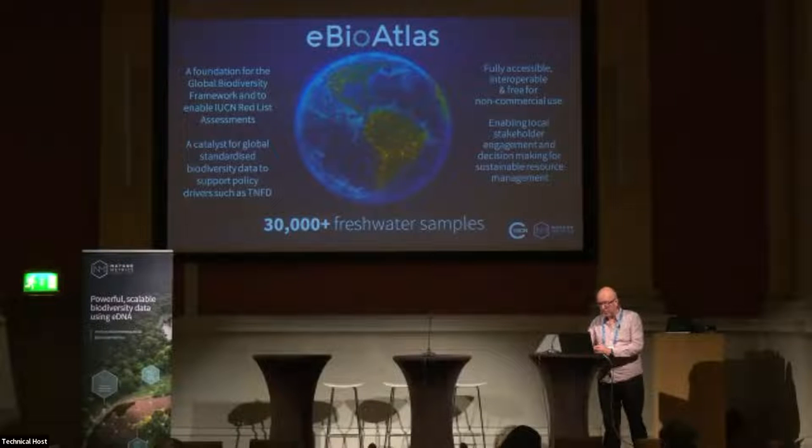Our clients and academic institutions that we're working with are encouraged to submit their own monitoring data into the eBioAtlas program. And the hope is that we can therefore create a database which is continuously growing and the data is continuously being updated and renewed. And this is essential in order to build a standardized global biodiversity database that can benefit people working on the ground. It can also benefit policymakers, for example, if you're working on financial disclosures to the TNFD, for instance.